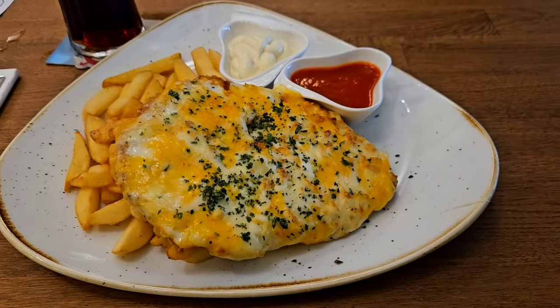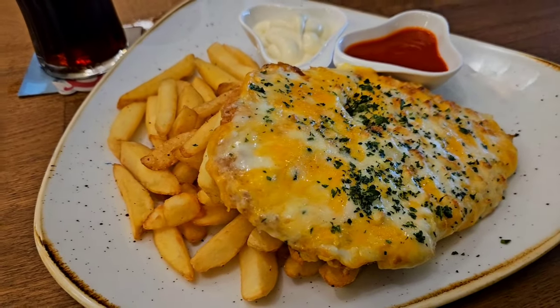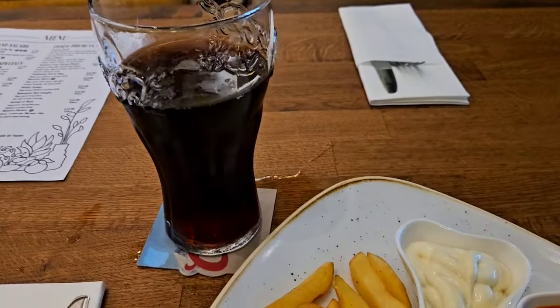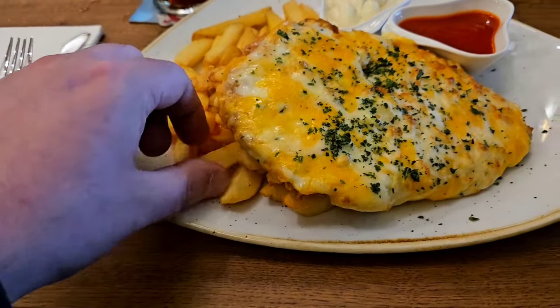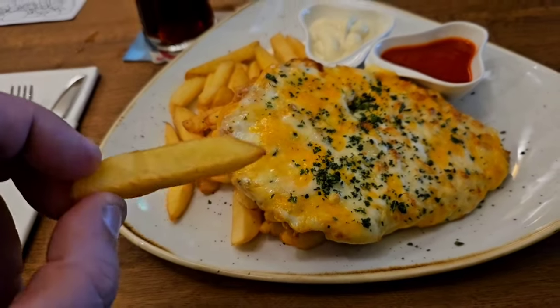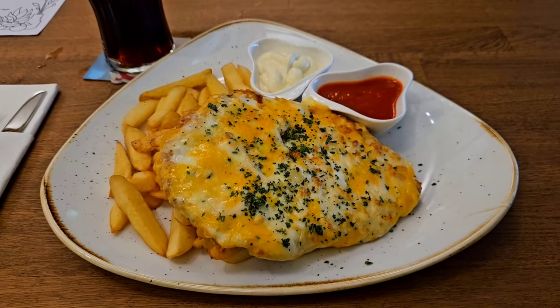Right, so my lunch has just arrived. Chicken Parmo. Look how nice that looks. It's always an absolute winner. I have this every time pretty much that I come. I've got my Coke here as well. Spilled a bit if you like, because I'm clumsy. But yeah, absolutely delicious. And chips as well. Really nice chips. I'm going to eat this. I'm going to share my thoughts afterwards.